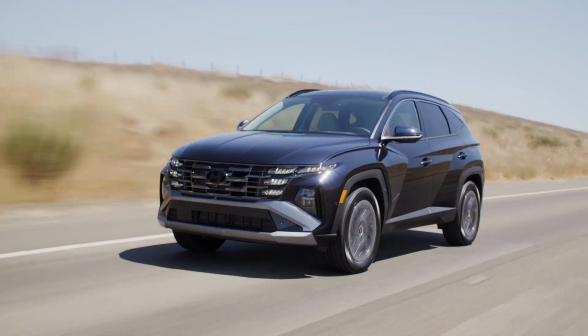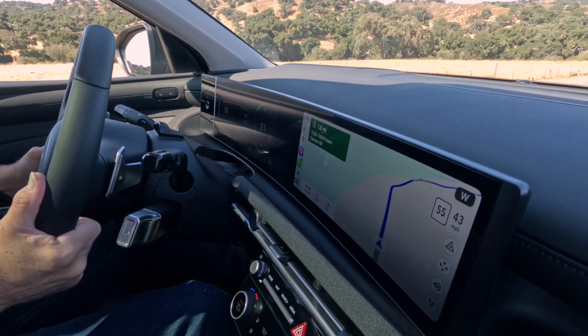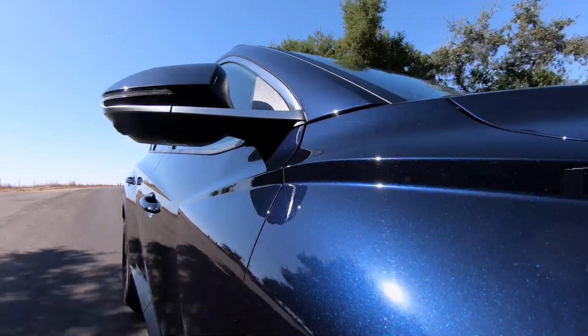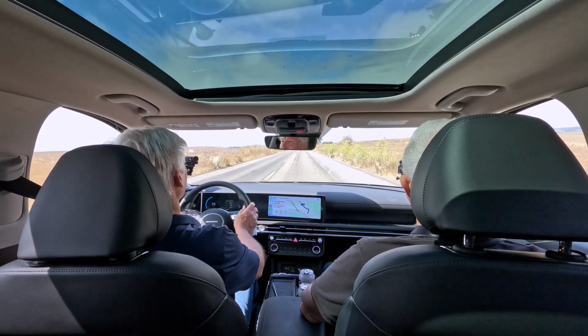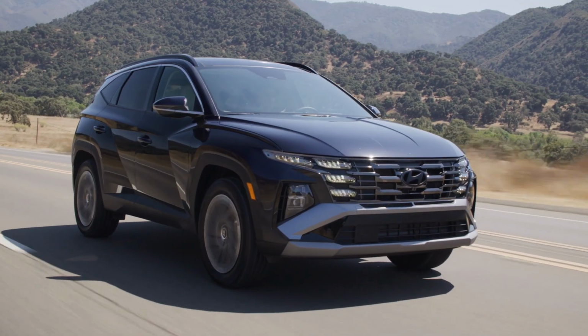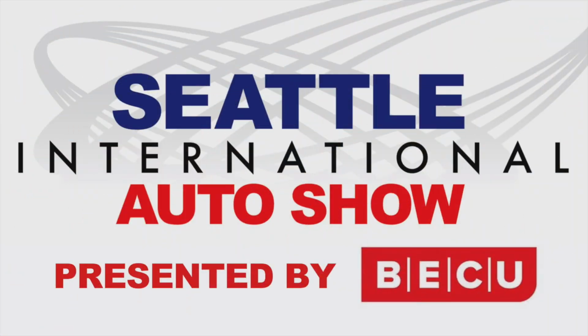The 2025 Tucson may not look like a significant change on the outside, but like Mom always said, what's most important is the inside. Check with your local Hyundai dealership for a test drive. It's a very competitive vehicle. For the Seattle International Auto Show, I'm Tom Voelk.